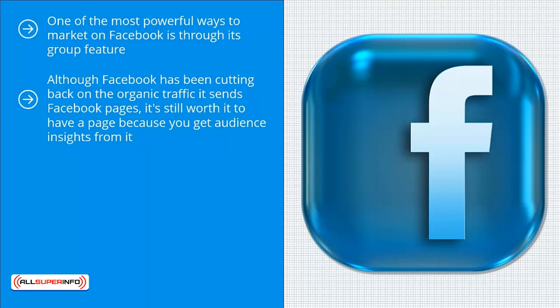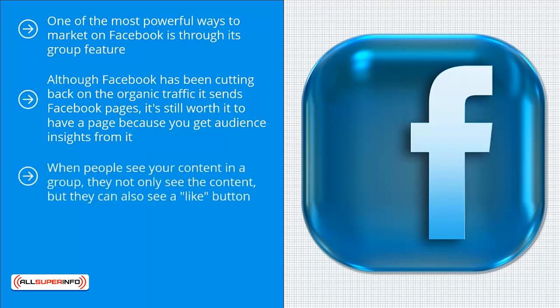Another great benefit of having a page is the fact that you can copy and paste content from that page to Facebook groups. When people see your content in a group, they not only see the content, but they can also see a like button. When they click that like button, you get a new Facebook page fan.